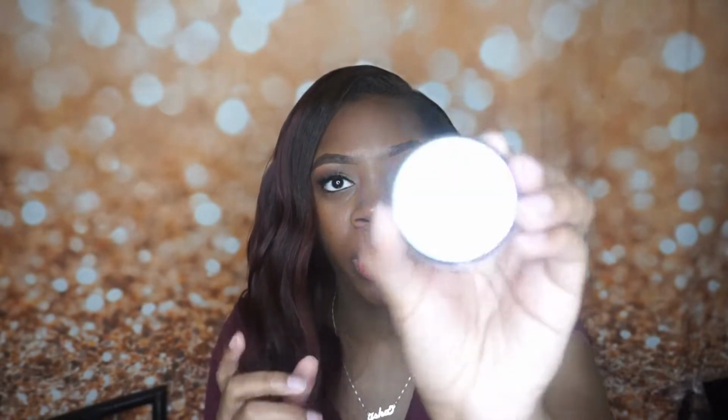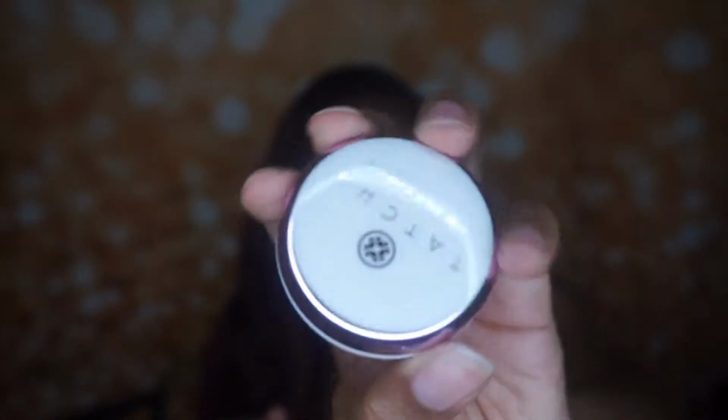So next, okay, so first I'm gonna prime my face with this primer. And this is just like a little sampler because I didn't want to buy the big one. So this is the Tatcha Silk Canvas Primer. And this is how it looks.